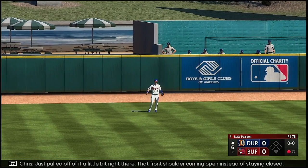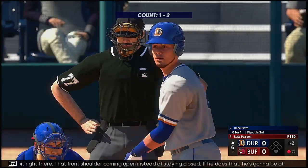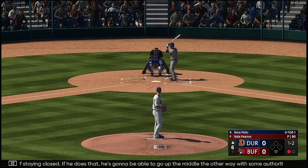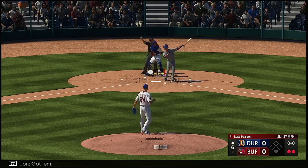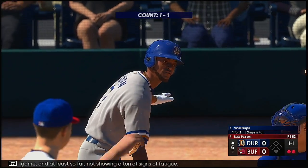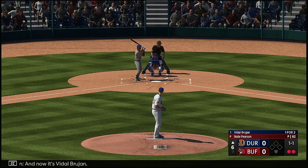Just pulled off of it a little bit right there. That front shoulder coming open instead of staying closed. If he does that, he's going to be able to go up the middle the other way with some authority instead of a fly out to left. The pitch. Got him. So he's gotten deep into this game, and at least so far, not showing a ton of signs of fatigue. And now it's Vidal Brujan.